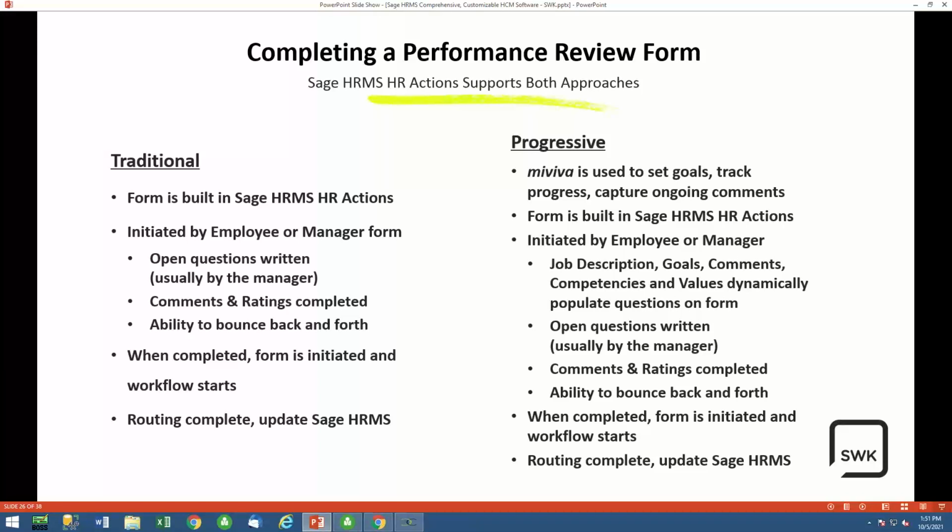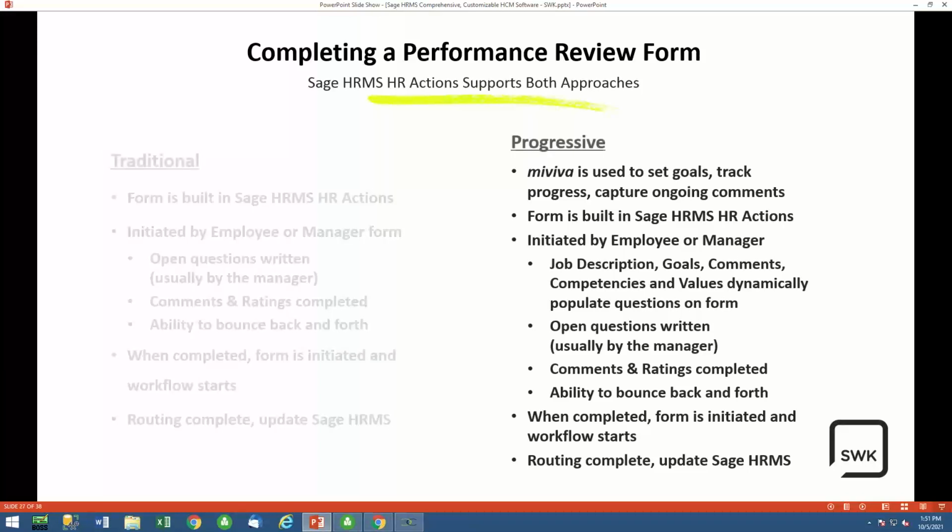Remember, the progressive approach now is where we're going to set goals, we're going to be very agile, and most importantly, we're going to have a lot of coaching sessions where we can capture comments, and those comments will flow right into the performance appraisal form. Now, this is done with a module called Maviva. So Maviva is all about continuous performance management. We use it to set goals, to record those check-ins, and then to evaluate your progress. And it produces an artifact using HR Actions, which is that performance appraisal form.